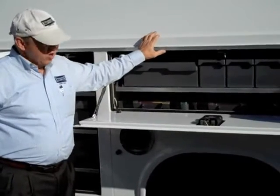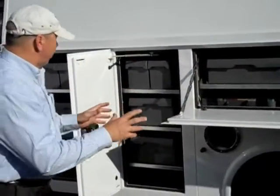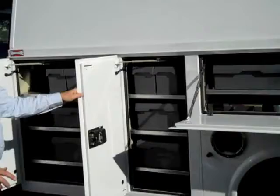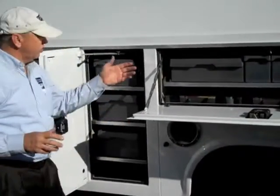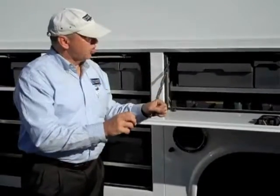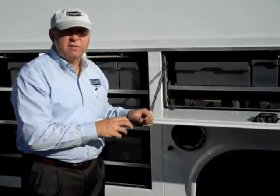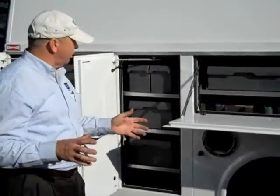KUV creates organization by having your products, your tools, your equipment behind each of these doors in an outside environment. We take that one notch higher by using the Sortimo product to take those products and in turn place them in an area where you can find them quickly, efficiently, and you can monitor the inventory. The important part is to be able to know how much inventory you have in your truck at one time.